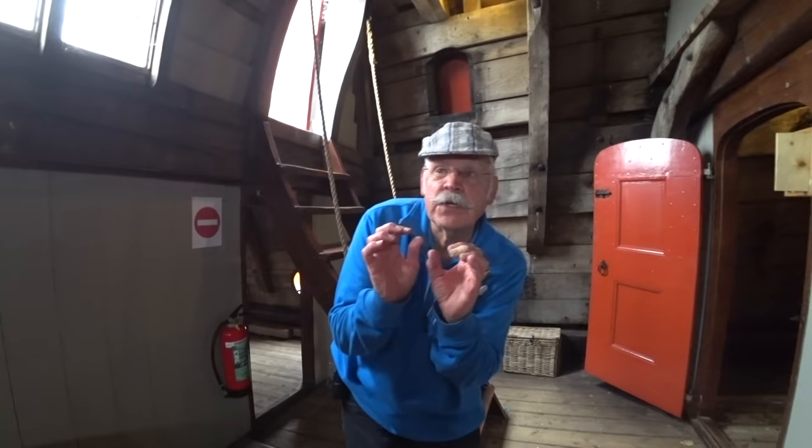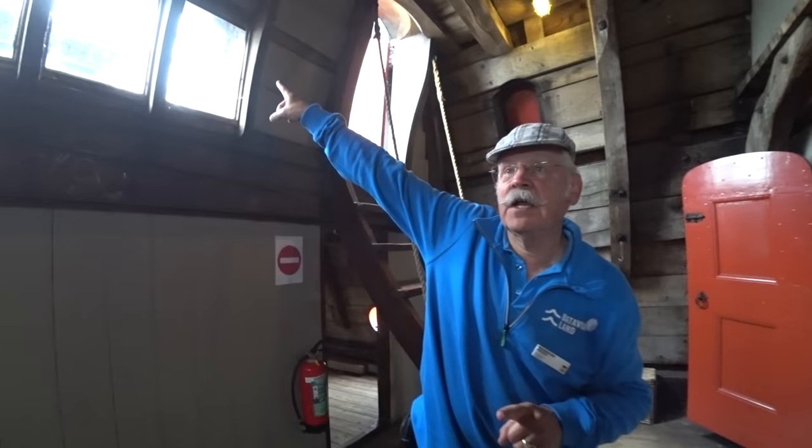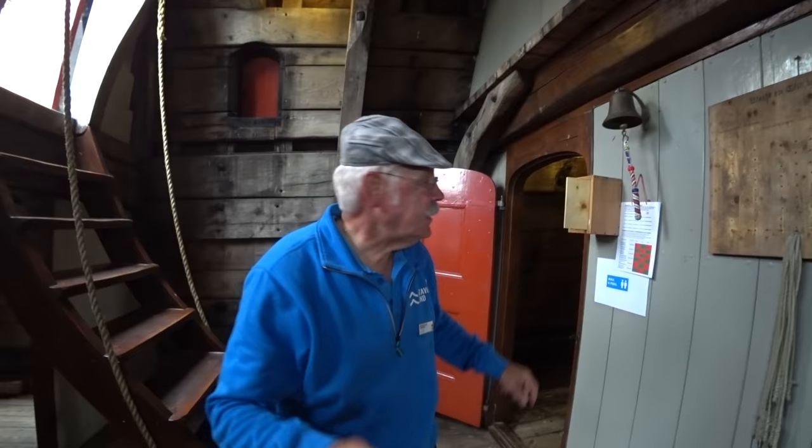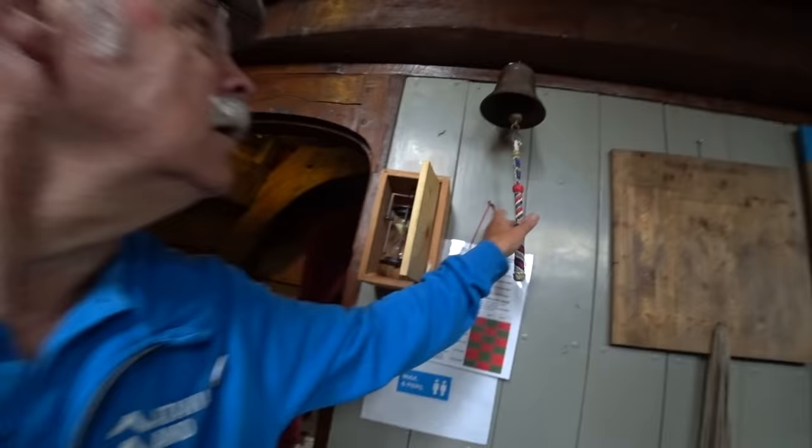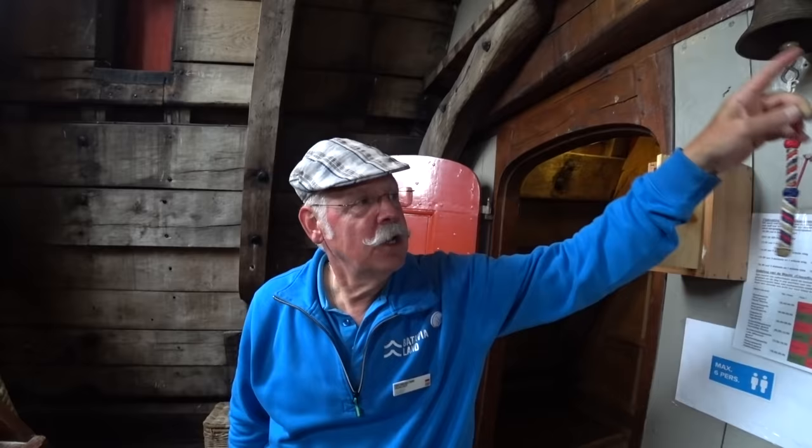Okay. This ship has no clock. Yes. Because the ship is moving, and the only clocks we had in 1600 was a clock with a shadow. So at 12 o'clock there was no shadow, and then we put on the hourglass. And this is just half an hour. I see. After half an hour, two glasses.